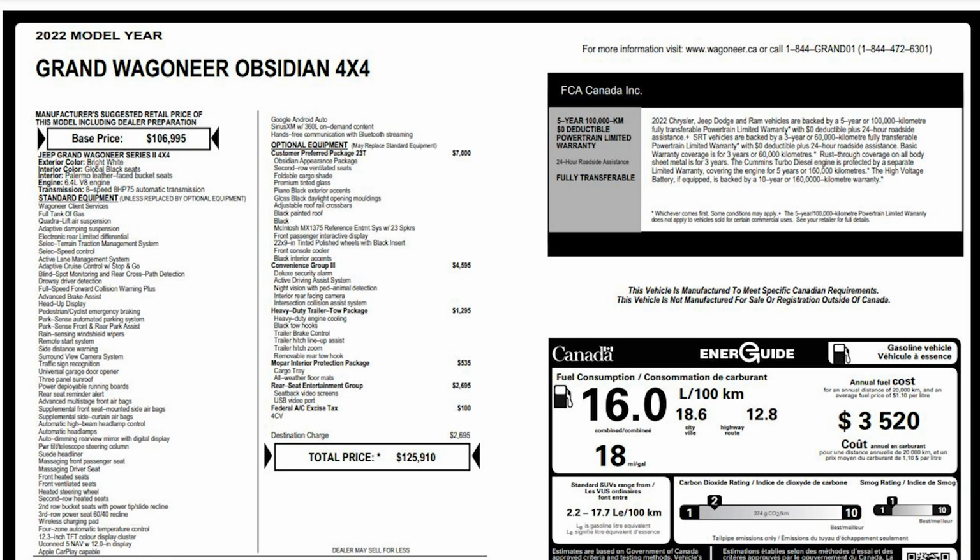And here is the window sticker for the 2022 Jeep Grand Wagoneer Obsidian. You can see the base price, and right below that you can see the exterior colors, engine options, and whatnot. Below that you'll see the standard equipment. It has, and I mean it has, a lot of standard features, which is amazing to have, of course.